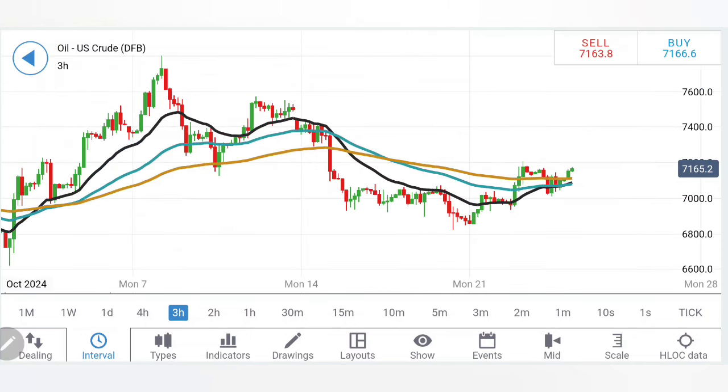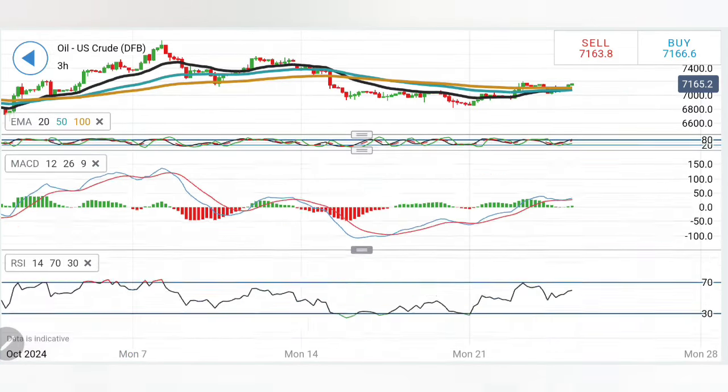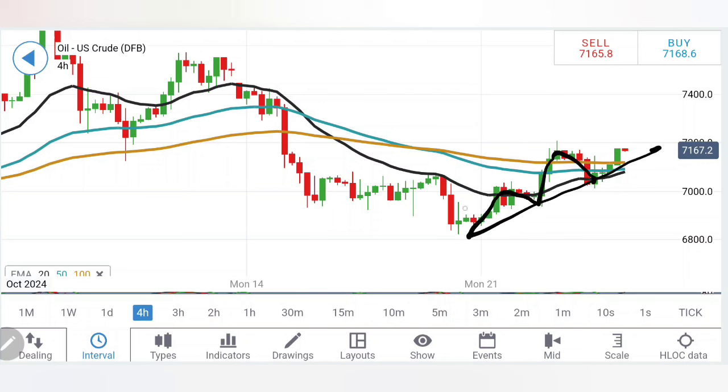Any point of time, oil trading above 74 is a good indication that it is a complete reversal. Stochastic rising back to overbought, MACD rising, RSI rising, good signs, supportive of bulls. On the 4 hour charts, my observation is more or less the same: rise, retracement, higher lows, higher highs.